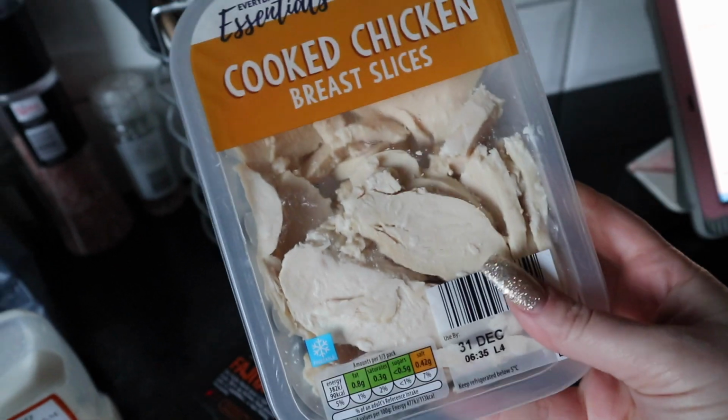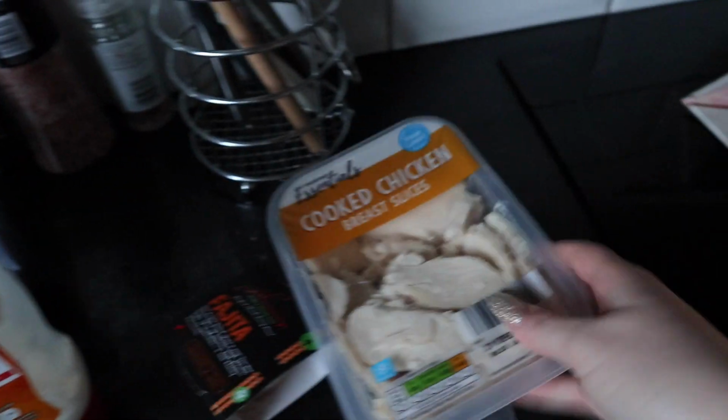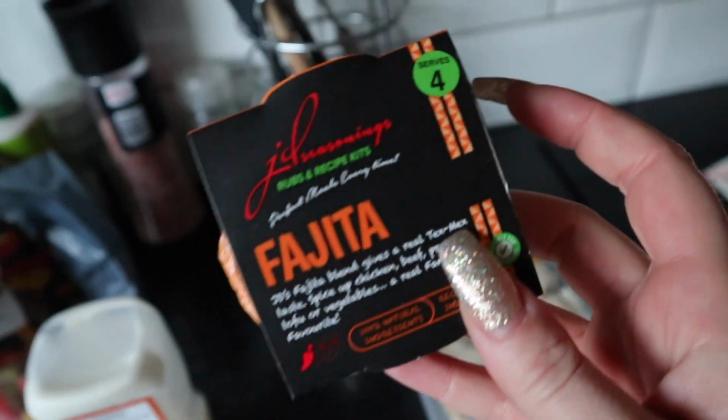I just use the ready cooked ones from Aldi. They're just easier for me. You could use chicken breast if you wanted to. I've got the fajita seasoning here from JD Seasonings. This just really adds so much flavour to your meal. I really like using these.